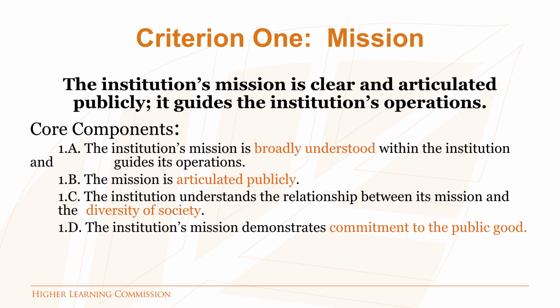Because an institution's mission will guide most of its activities as an educational institution, the Commission expects that the institution has defined its mission clearly and articulates it publicly. The Commission also expects that the mission guides the institution's operations. The four core components in Criterion 1 relate to this core principle.